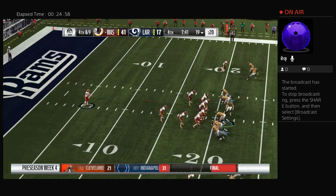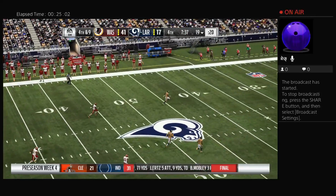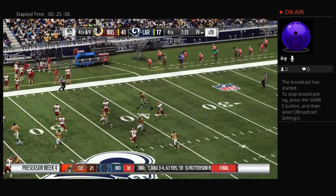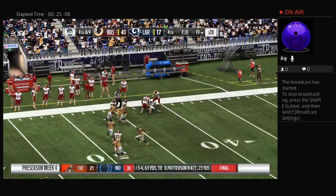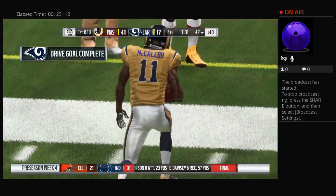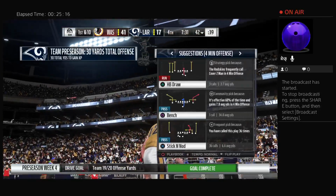The Redskins send out their punter as he'll punt it away for the 2nd time. That's taken on the 25. A very good return that time. 18 yards. And the Rams will go on offense here with a 1st and 10.